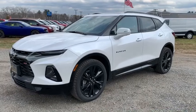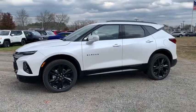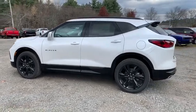Make a great choice today with the 2020 Chevrolet Blazer. Chevrolet Blazer is fun to drive around town, comfortable to ride in, and decently capable off-road. This vehicle has less than 100 miles.